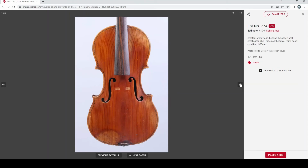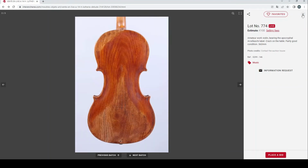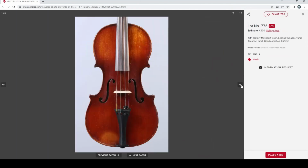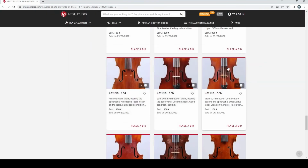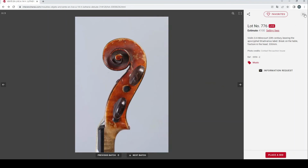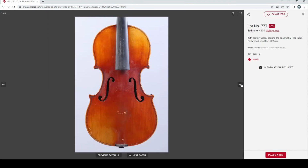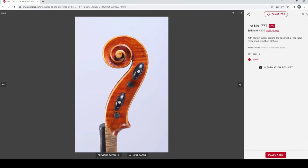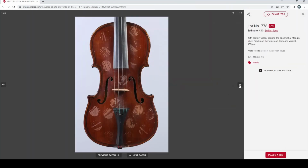Amateur work here with an R. Kelashki label, 100. Well, it's quite like the scroll actually, it's quite interesting. 100 euros, also seems a bit optimistic there. 20th century Mirecourt violin, 300. 3/4 Mirecourt violin, 20th century, 100. 20th century violin, 200. 20th century violin with a Maggini label.